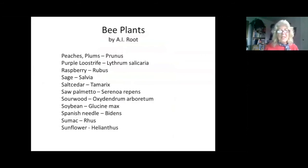Okay, we're into the P's of plants. Peaches, purple loosestrife, raspberries, sage, salt cedar, salt palmetto, which I'm sure we don't have around here, sourwood, soybeans, Spanish needles, sumac, and sunflowers. So again, I just picked my favorites.